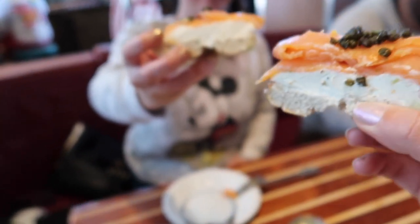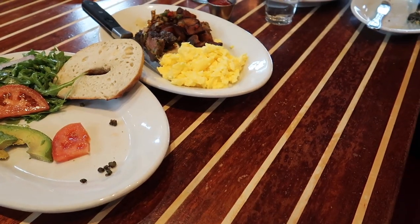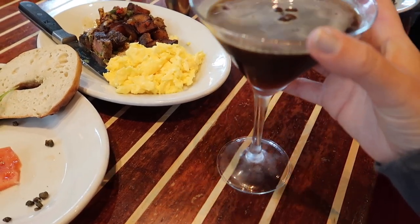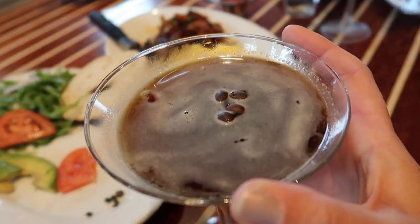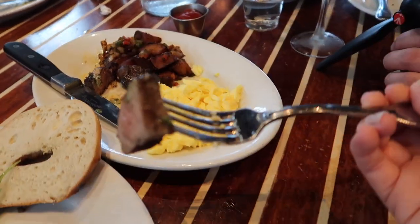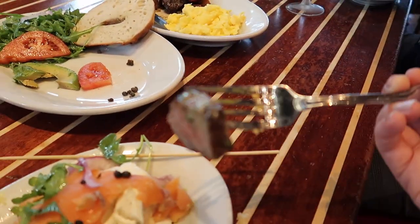Cheers. Salmon cheers. We have got our espresso martinis coming. Thank you so much, sir. It's got coffee beans on top. Wow. Alright, let's try some of this steak. It looks juicy and delicious and perfect.